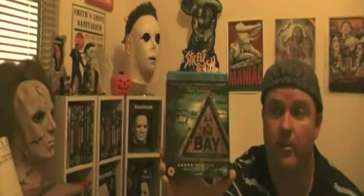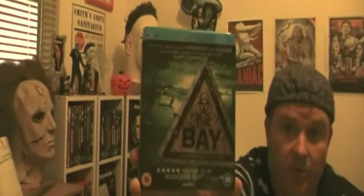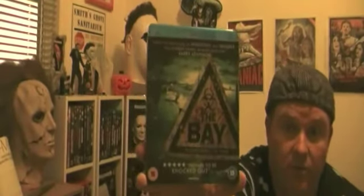This was nice and cheap, and I really like the cover art on this one compared to my DVD release, which was pretty plain looking, and it does have a slip cover as well, which is always pretty cool. I love my slip covers, but yeah, this is a great movie.